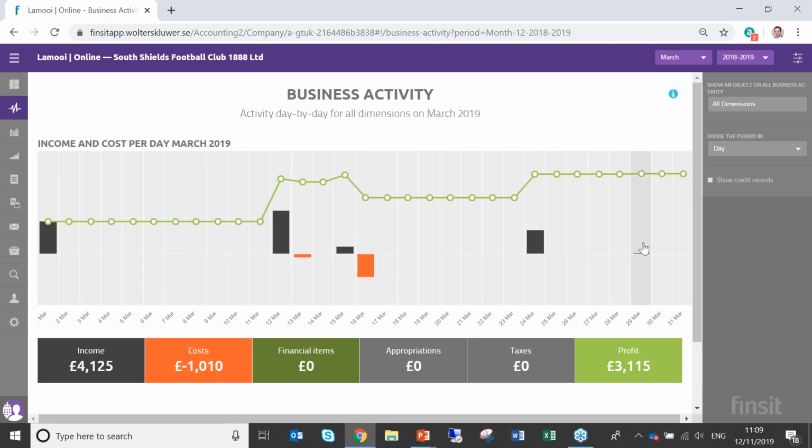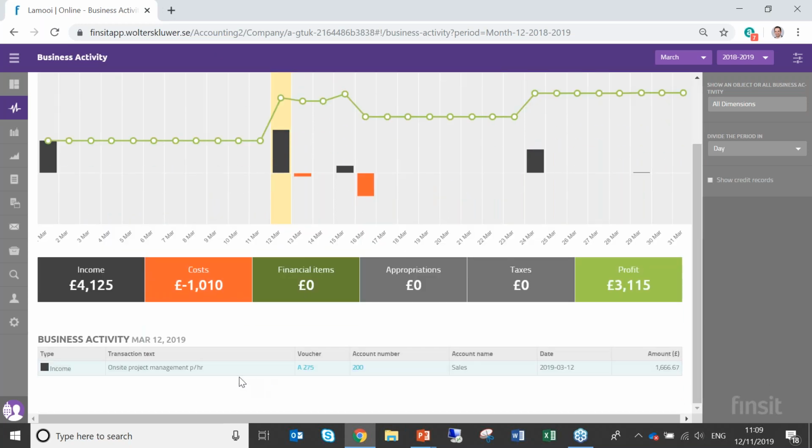And I can see straight away that there's a couple of things standing out here. From an income perspective, the 12th of March looks high. From a cost perspective, the 16th of March looks high. And if I click on any of those days, you'll see Finsit also brings through the transactional detail. So it's not just bringing through the nominal ledger balances, it's also bringing through all of the transactional entries that support the information. So I can see here, from an income perspective, we had nearly £1,700 of project management income.